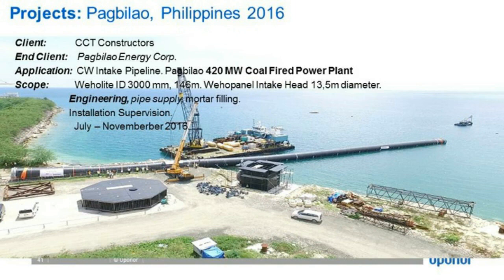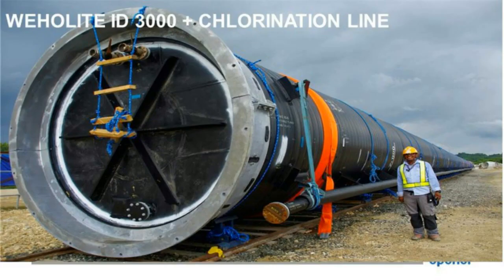So we proposed them to separate the intake head in 2 parts. So the lower part was the box that you are seeing there, and the top part is this kind of mushroom you see on the left, and installing them, as I said, in 2 phases and connecting them by bolts. You can see also the same pipe system with the flange connection and the chlorination line with the same system that we used in the other project.